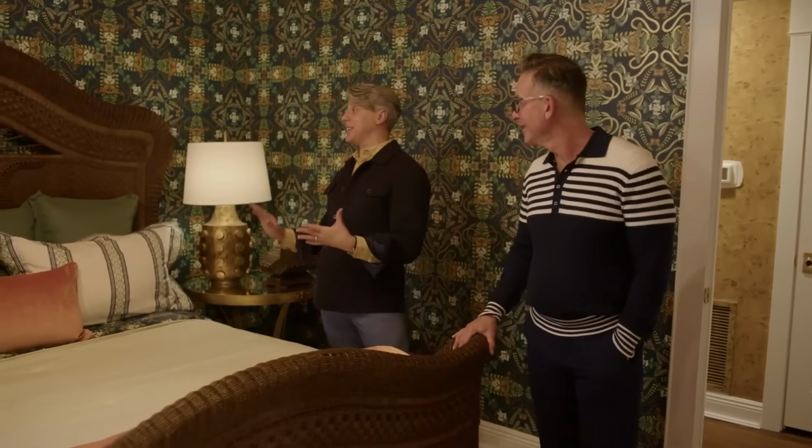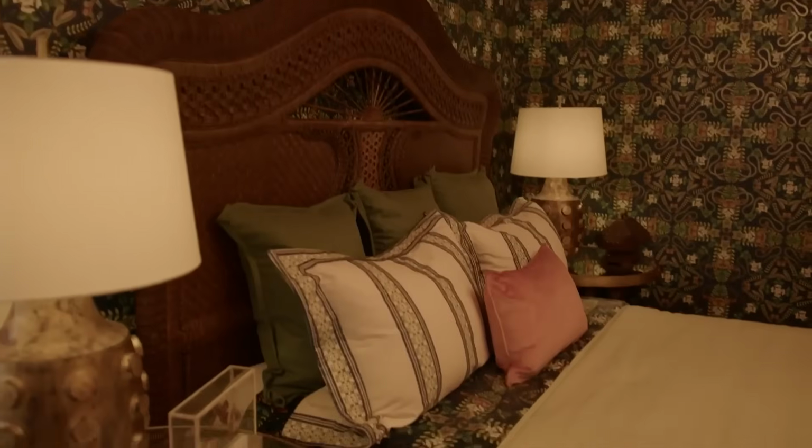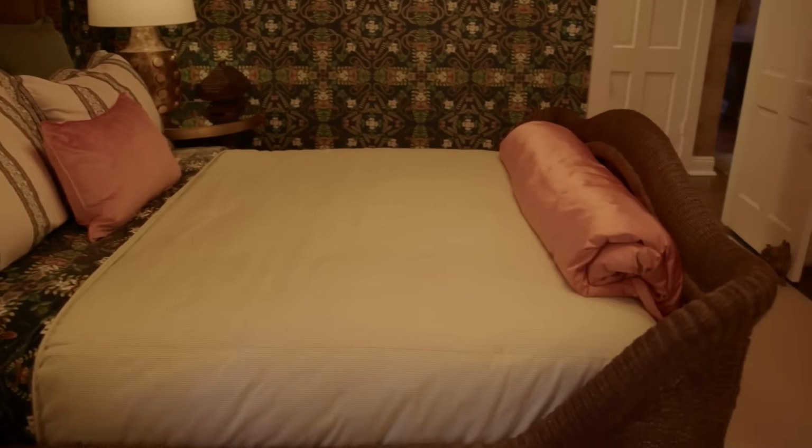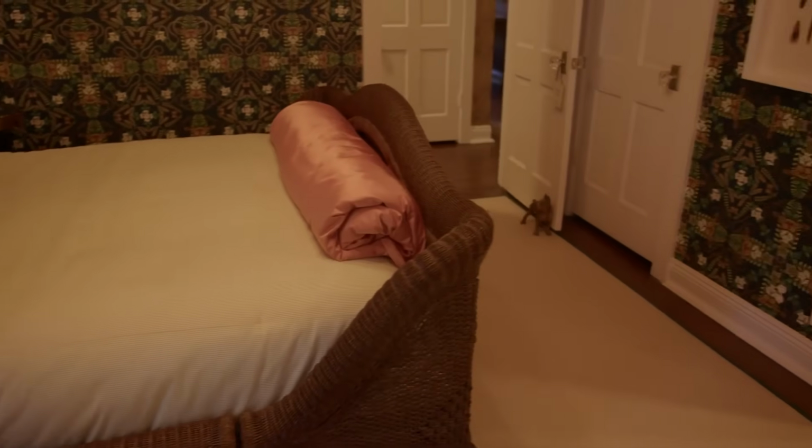But I love the bed, and it's kind of an amazing piece, and I really do love the story behind it because we both have an affection for Ralph Lauren and the design aesthetic that comes with Ralph Lauren. So that was a nice thing. It's nice to own that little piece of that history.